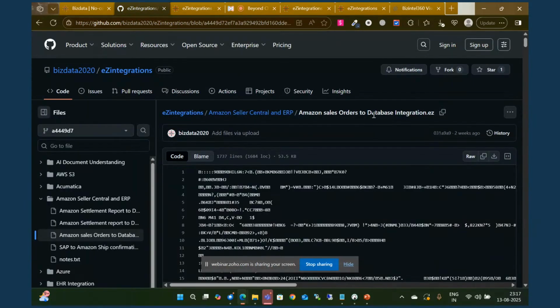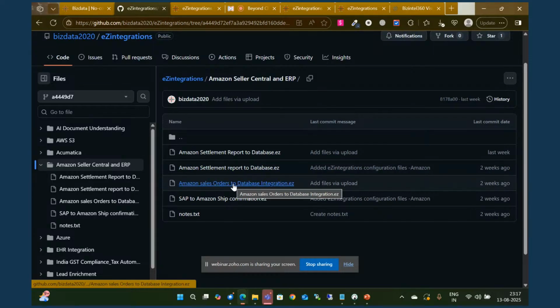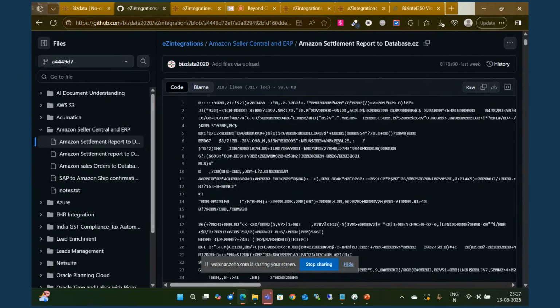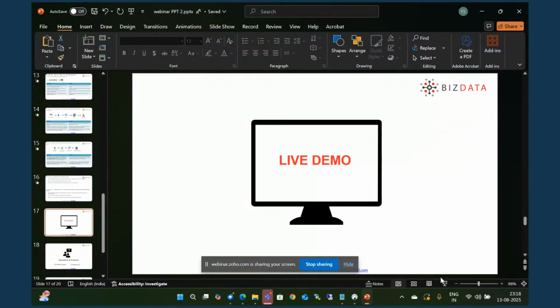And for you to test out the payment reconciliation, as I showed how I downloaded the sales order, you can go ahead and download the settlement report to database IB, put in the Amazon and the database credential, and you will have the data flowing into the database. So this is what the technical demo was about, on how easily you can connect your source and target, and have the data flowing from source to target. Right now we can take up any questions if you have.